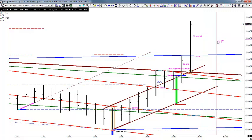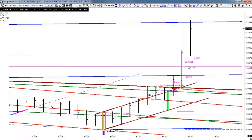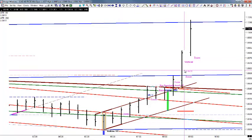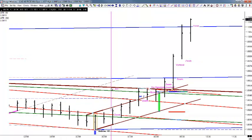So, we've gone vertical, we zoomed the upper parallel, median line. We have not retested it. That's a sign of strength. So am I in a hurry to take profits? No. It's gone vertical. It hasn't retested anything. I'm going to hold, as my dad would say, I'm going to hold my water. Now we've zoomed the upper parallel. I do expect what? A retest. Okay, I get it.